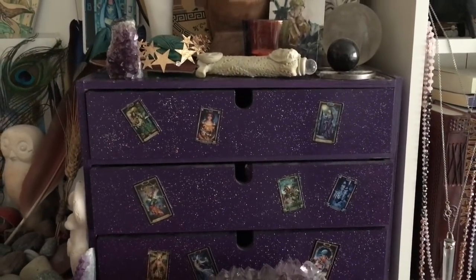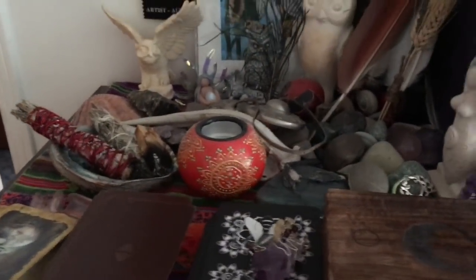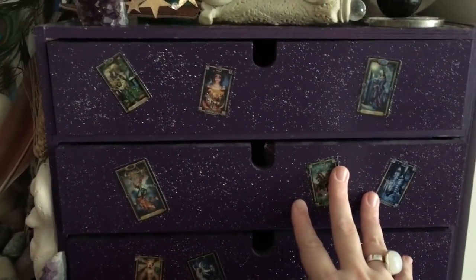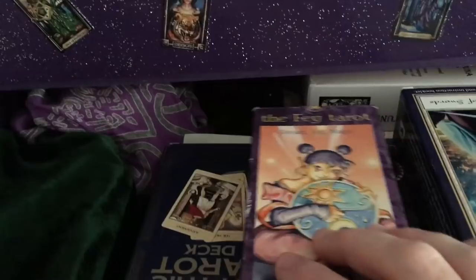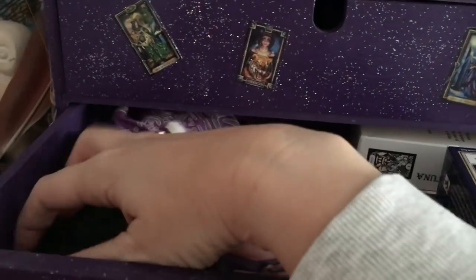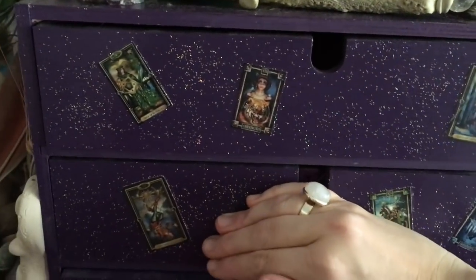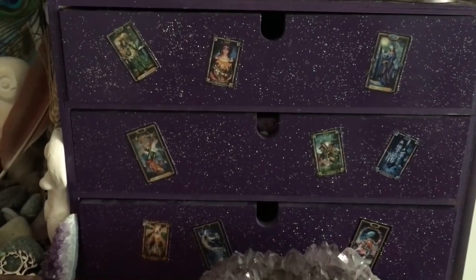Okay, so hopefully it's not too shaky. I'm going to try really hard to show you a couple of other storages that I have. Many of my decks are on my altar, and they just stay there without any storage. This is a box that I decoupaged many years ago with glitter and tarot pictures, and it has decks in every drawer. Some of them are in their boxes, some of them are in silk bags or wrapped in scarves. And then I just have a bunch on my bookshelf. So that's a bit of a tour of some of the ways that I store my decks, and I store them everywhere. And we'll see you tomorrow.